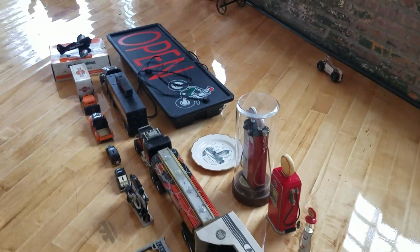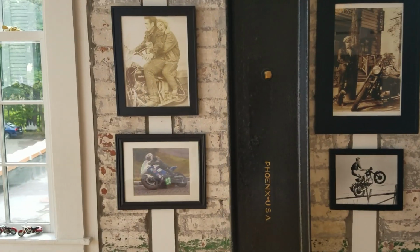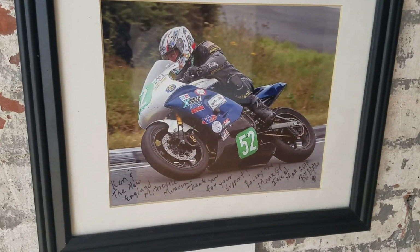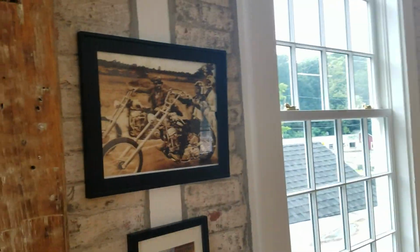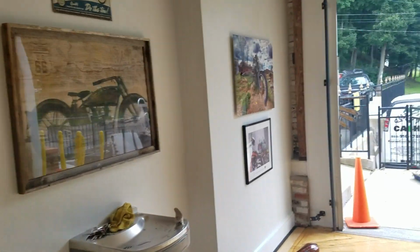Into the sport bikes and cafe racers, and we've got all kinds of cars, Harley Davidson cars, and memorabilia. And we've been hanging tons of cool old photos. Here's James Dean and Marilyn Monroe. This is Bill Blythe, a local racer that races the Isle of Man. You might recognize that. We got Steve McQueen. Who's that? Marlon Brando. We've got Colonel Roy McLean. That's me back before I stopped cutting my hair. And we got Captain America. Just a whole bunch of hundreds and hundreds of really cool artwork in the museum here.